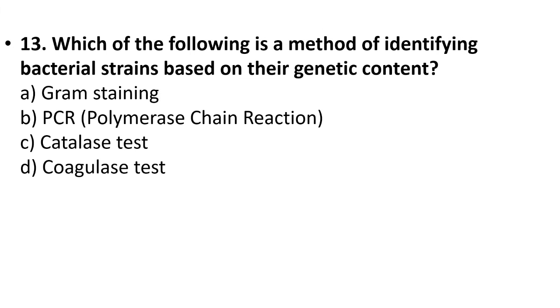13th question. Which of the following is a method of identifying bacterial strains based on their genetic content? Gram staining, PCR, catalase test, coagulase test. Your answer is option B, PCR.